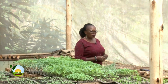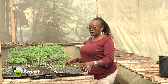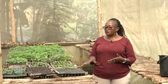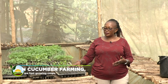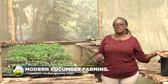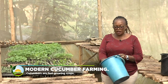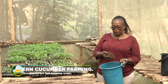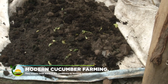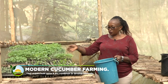So right here we're going to prepare our trays for planting, and in this modern way of farming we don't use soil. These are planting trays, and we have different germination media that we use. So right with me here we have what we call peat moss. Peat moss comes in kind of a powder form. It's what we use as what you would use for soil.